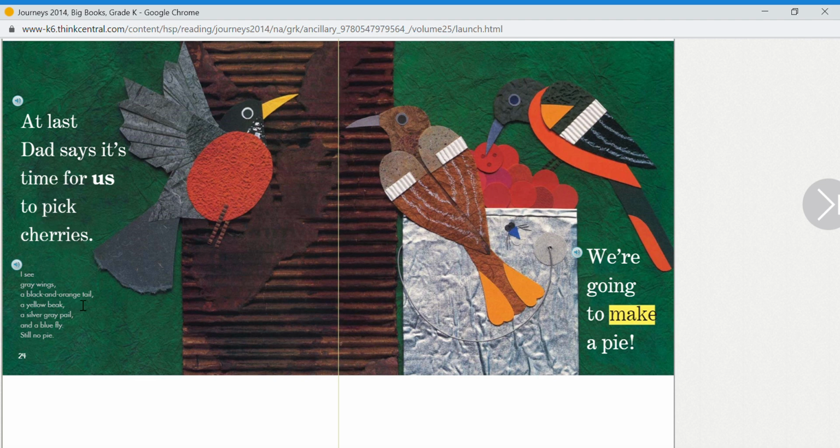A black and orange tail, black and orange, oh, right here. I see a silver gray pal, that's this one, and a blue fly, oh, on the bucket. But still, no pie. I don't see a pie. Do you see a pie? I don't see no pie. We're going to make a pie.